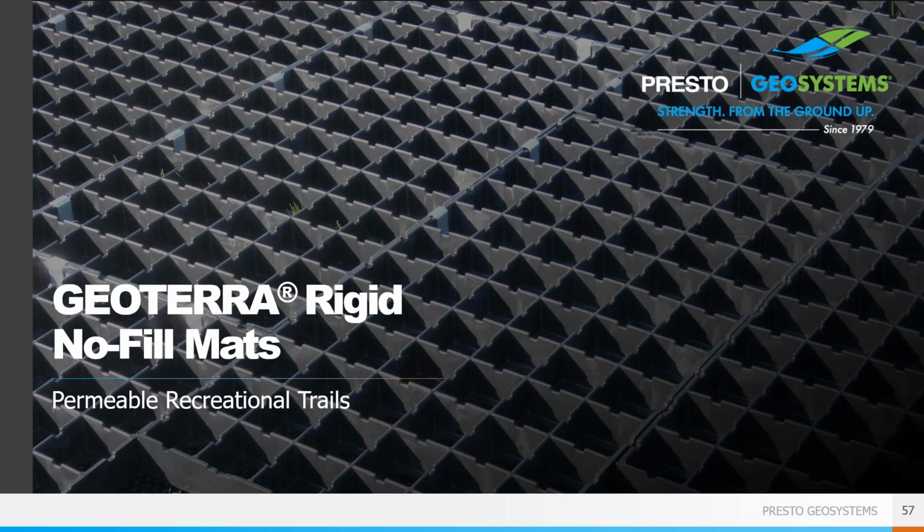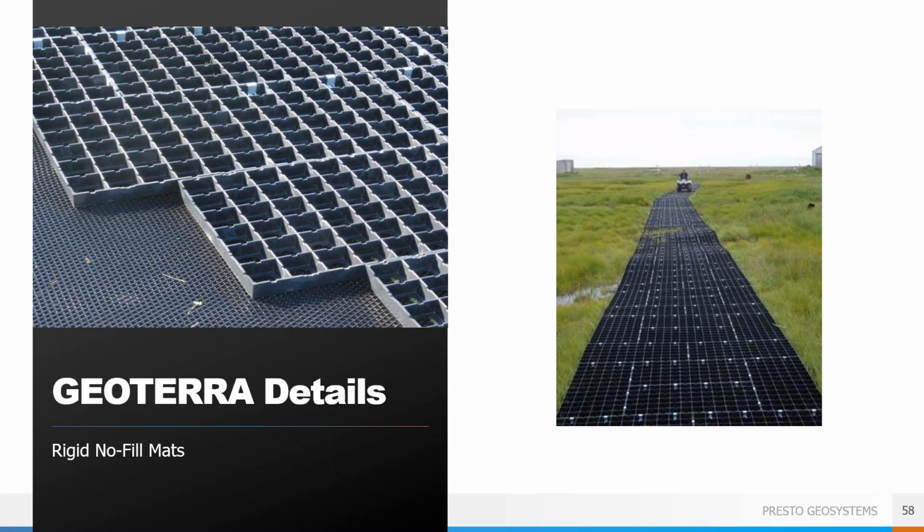The last option for trail surfaces is the GeoTerra system, which are construction mats that are strong yet lightweight and don't require any fill. Because no fill is required, they are perfect for areas where infill resources are scarce. Because there is no fill material, GeoTerra trails won't kill the existing vegetation they are placed over. They are open on the top and bottom and allow for vegetation to grow through them for as long as they are in place, which is essential for minimizing environmental impacts on pathways.